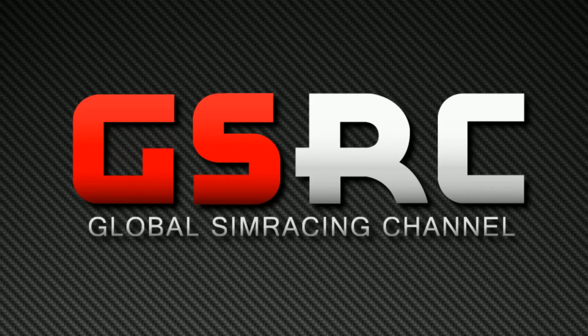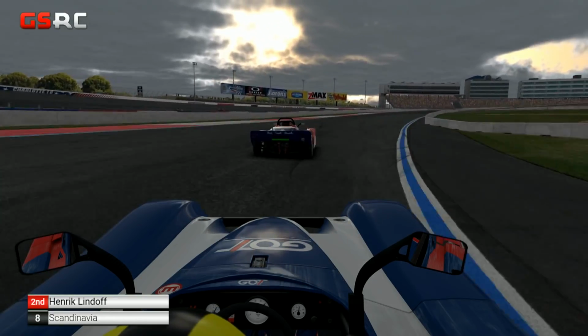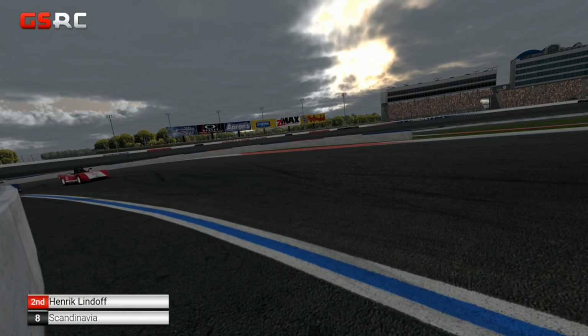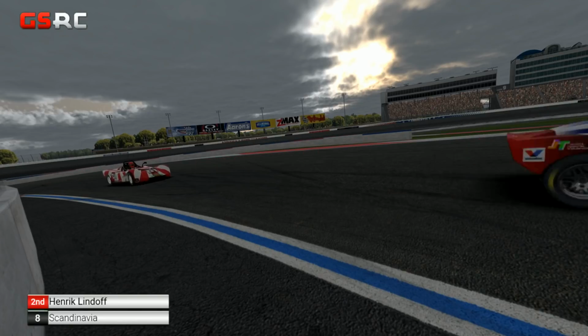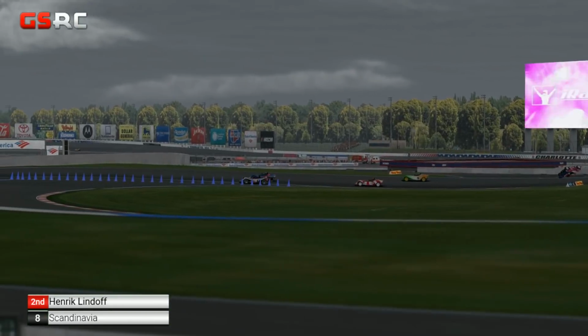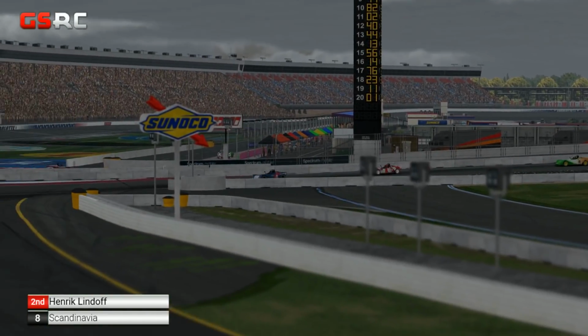And it looks like in that incident there, or maybe a separate incident. Oh, okay. We'll talk about that here in a minute. But right on board now with Henrik Lindoff, and see what happened. You will be able to see now. There we go. Yeah, still trying to see who that red and white car was.